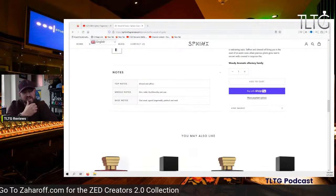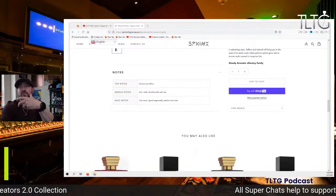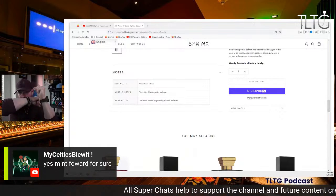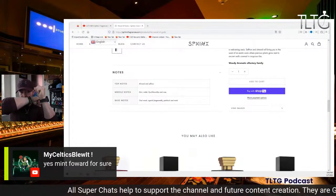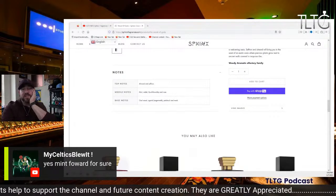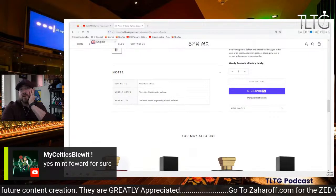But it's very woody, very green, bright, and a little floral. I don't get the white floral, though. Yes, mint forward for sure. It's very, very bright from this mint. This is 3 stellar releases for my taste. Damn, these are much more for me. I can wear all 3 of these.